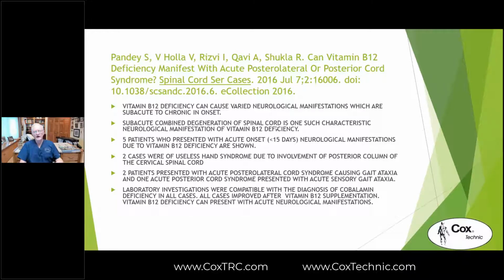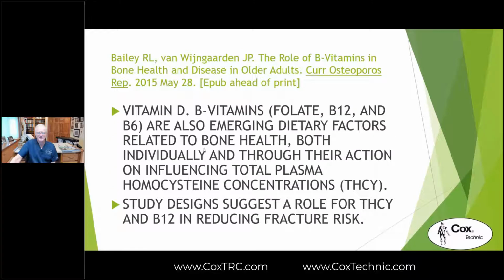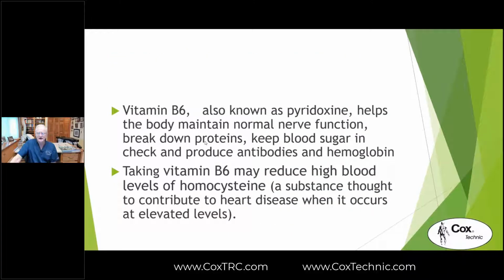So important, so helpful are papers like the one you see before you on treating the posterior cord syndrome brought about by compression, ischemic hypoxia of cervical nerve roots due to degenerative spondylosis. Bailey writes here in Current Osteoporosis Reports that vitamin D, B vitamins, folate, B12, and B6 are emerging dietary factors relating to bone health. They reduce fracture risk. Pyridoxine, B6, helps maintain normal nerve function, keep blood sugar in check, produce antibodies and hemoglobin. Taking B6 can reduce high blood levels of homocysteine, a substance thought to contribute to heart disease.